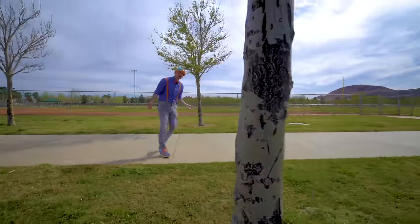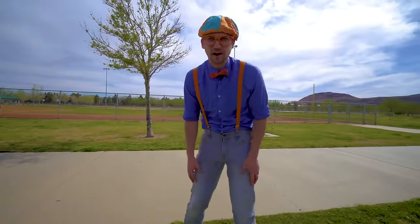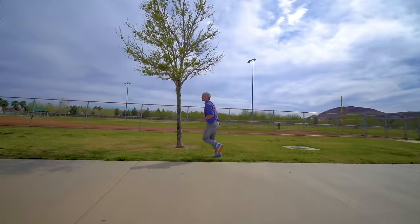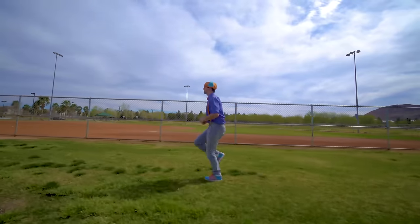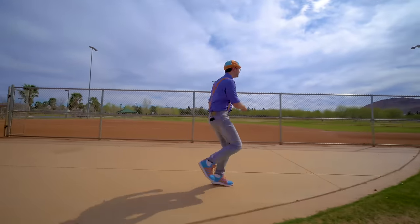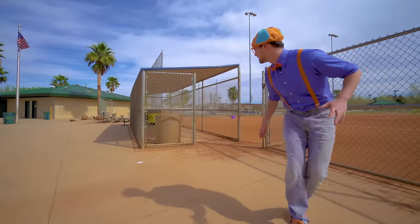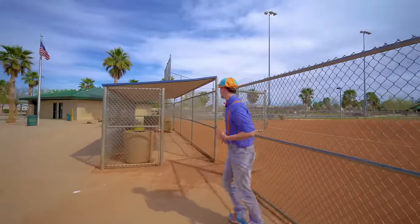Huh, wait a second. I'm not seeing any more of these boxes anywhere. I think we need to cover more ground and go looking for the boxes. Ready? Oh, I see one. It's really hard to see. Do you see it? Yeah, come over here.